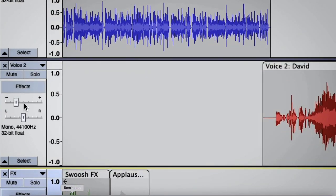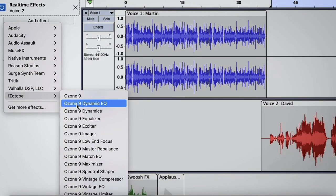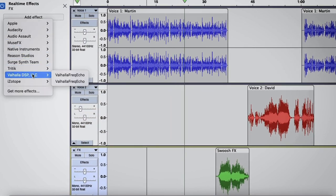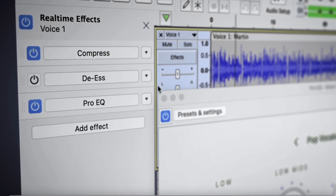To apply them, simply select this Effects button, which opens a sidebar that lets you specify the effects you want to use. And if you want to add effects to a different track, just select it and the sidebar will update accordingly. Using this sidebar, you can rearrange effects, mute them, or remove them at any point in your project.